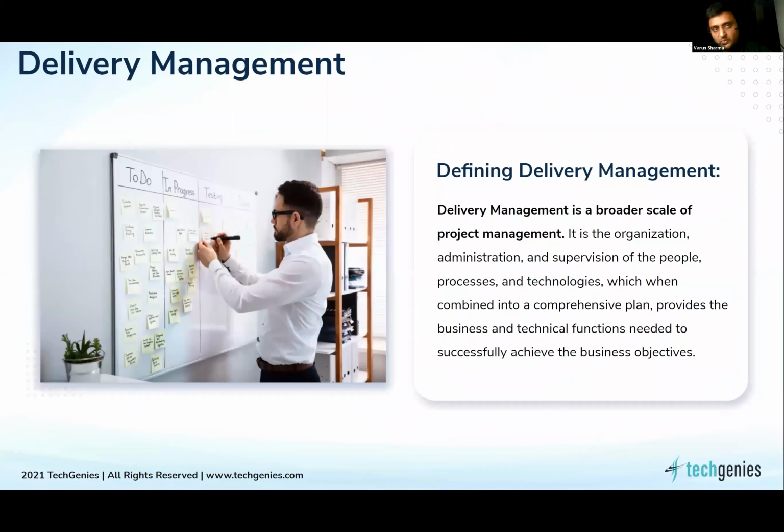Perfect. So if you wanted a definition, and there are lots of people out there that want the definition of it, delivery management is a broader scale of project management. It's organizing and supervising people, process and technologies, and then combining that into a comprehensive plan, probably for more than one project. More of a portfolio view of things, that eventually is driving everything, project managers included, to successfully achieving whatever we're setting out to do.